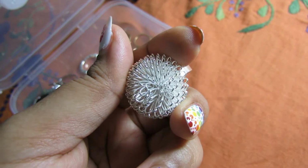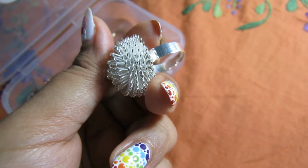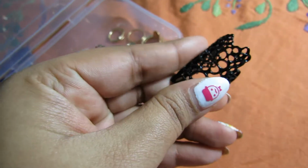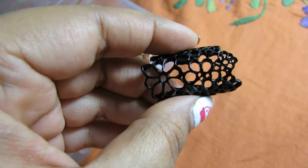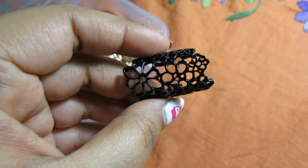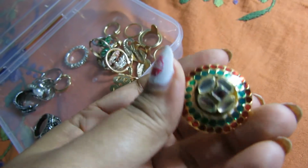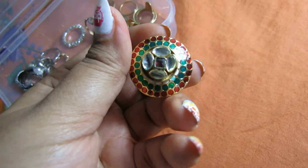It's a pretty flower and metal ring, and it's really pretty. So next is this. I love this ring, it's so pretty and has a kind of gothic look. And I got many items in the recent Born Pretty store 4th anniversary sale, so this is from there.